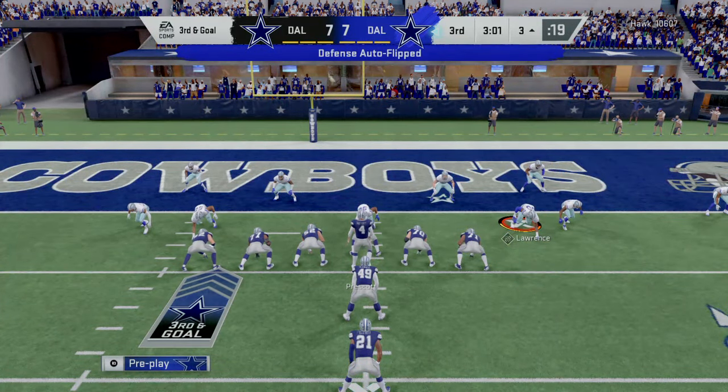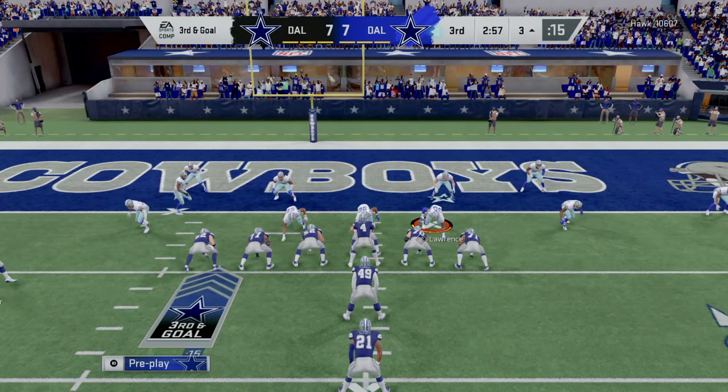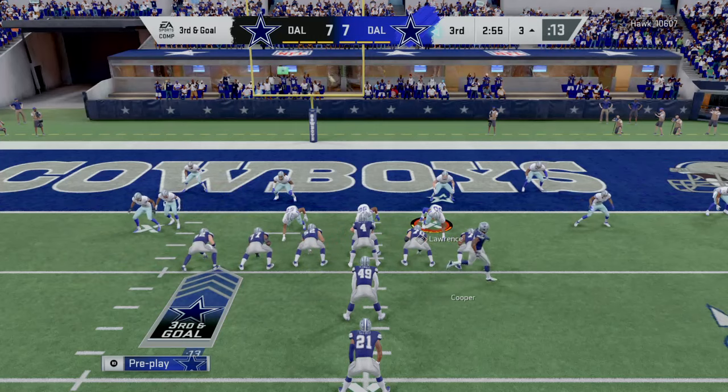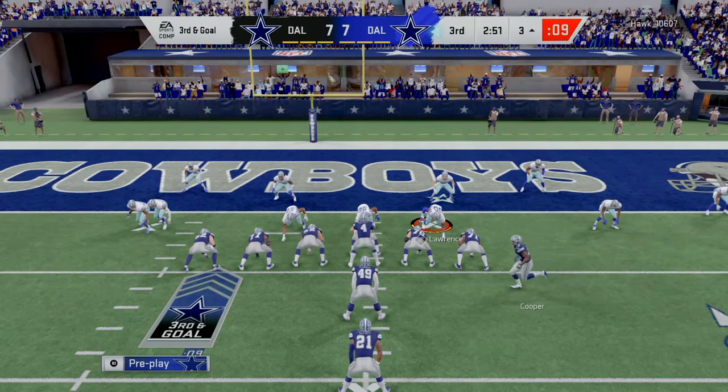Brandon, now we find out what their definition of commitment is. They've run it on the first 2 plays. Do they come back and do it again? They're that much closer to getting into the end zone. Yeah, inching closer and really knocking on the door now.